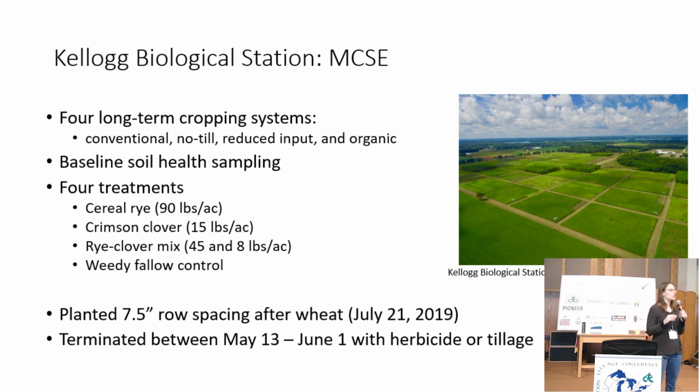So in the conventional and no-till system, that simulates a transition, the first time ever putting cover crops into those systems. And then for the other 2, that mixture is a diversification of the cover crop. They've never had a mixture before. We planted those at 7.5-inch row spacing after the winter wheat harvest, and they were terminated between May 13th and June 1, depending on the management system. That late date was the organic system because it has a later planted variety of corn.